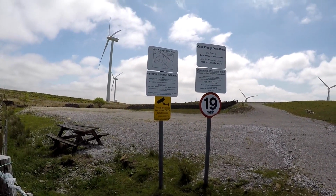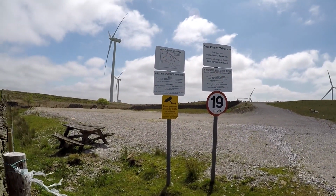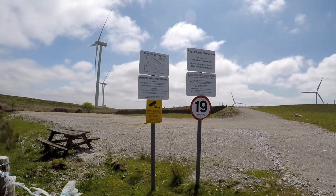The warnings about lightning. Please do not enter the wind farm during lightning conditions. If a lightning storm starts during your visit, please leave the site immediately. This is Curlew wind farm. I can imagine it's pretty bleak up here when the weather comes in.